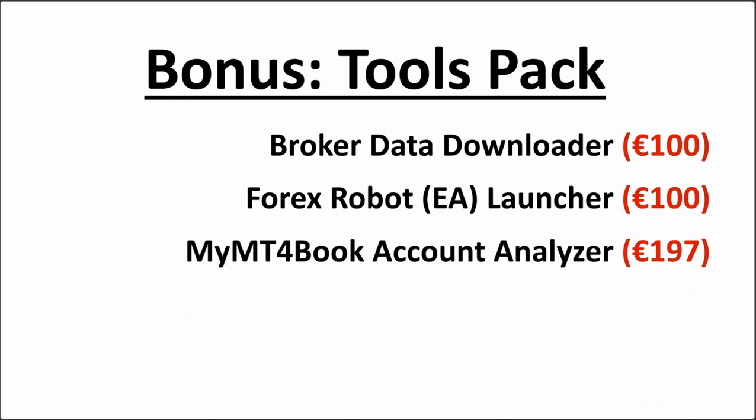And the last thing we're going to give you here in the tools pack is the My54 Book Account Analyzer, which will allow you to monitor all those robots on the MetaTrader 4 platform accounts in a single chart without having to upload anything online. So it's a very useful tool. And when you start using this, you will realize why we don't use services such as MyFX Book, because our in-house My54 Book is a lot easier to handle and use when you've got lots of robots trading for you.